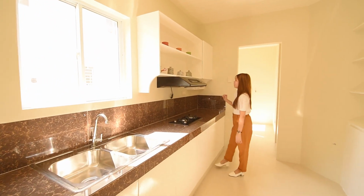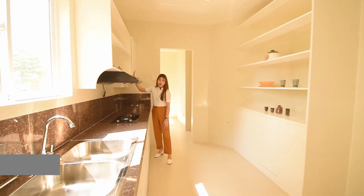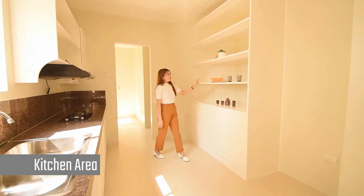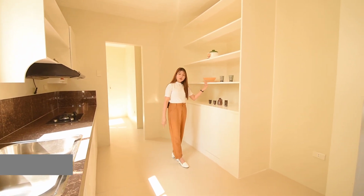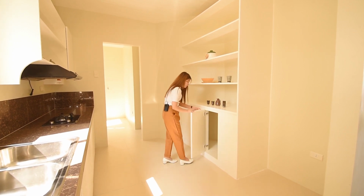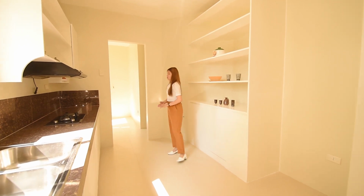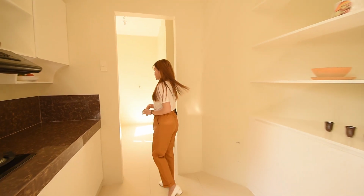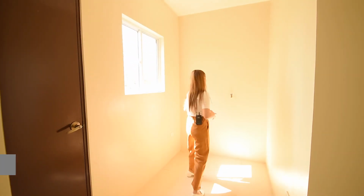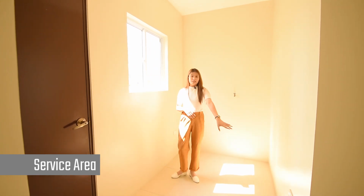And advantage of this one is meron na siyang naka-built-in na drawers and cabinets for your kitchenware. Hindi lang dito, but this one also. So, ito, paglagyan mo siya ng mga kitchenwares ninyo, groceries, whatever you want, and more storage over here. So, as you can see, hindi nila tinipid yung space. Yun ang kagandahan kay Solana. And right over here is your service area. So, you have the provision for your washer dryer. So, may drainage na dyan, and then faucet. And meron ko na din outlet.